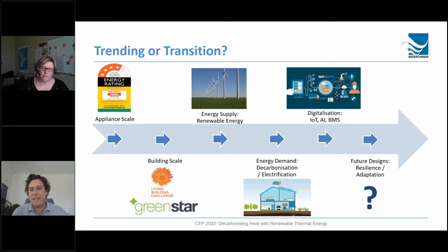We're digitalising everything at the moment. So Internet of Things, algorithms through AI, BMS sensors and everything else. That's a really big part of what we're seeing. And it's a really important part of how we manage the systems better. So we want to balance the combination of our variable energy supply with our variable energy demand for heating and cooling. And that, the algorithms and the thermal storage to do that is really the key to get that balance right between the two. And then we start to look at future designs, and things like resilience and adaptation are a really big part of that.